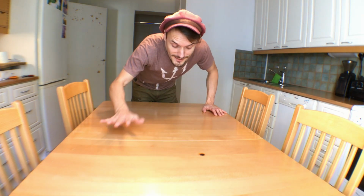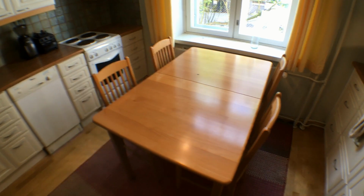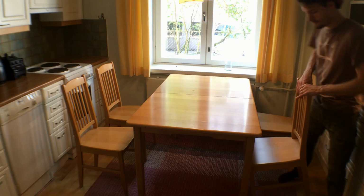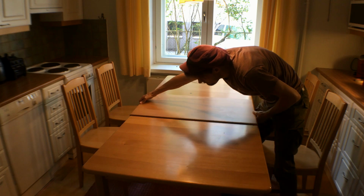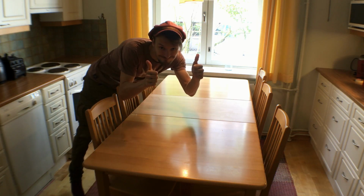Now let's move on. A really nice, classic, timeless kitchen table with a nice finish. Sure, it has a black spot, but you just put a tablecloth over it. Four chairs. But wait, that's not all. If you have a bigger family or you have some guests over, you can also transform this four-person table to a six-person table. Whoa! How amazing is that?